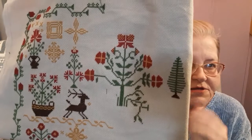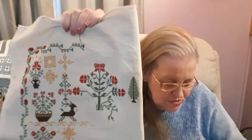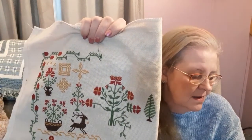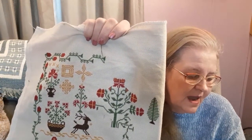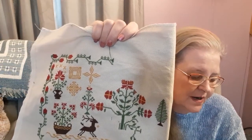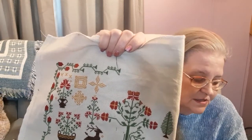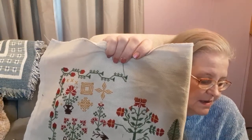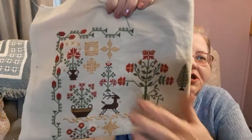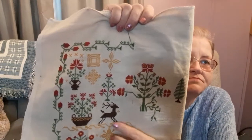It's got three colors in it. And I did not use the call for. It's 498 for the red, 783 for the gold, and for the green, it's 3346. I'm sorry, there's four colors, and then there's a 938. But I just, yeah, because I changed the color of the deer, I think.